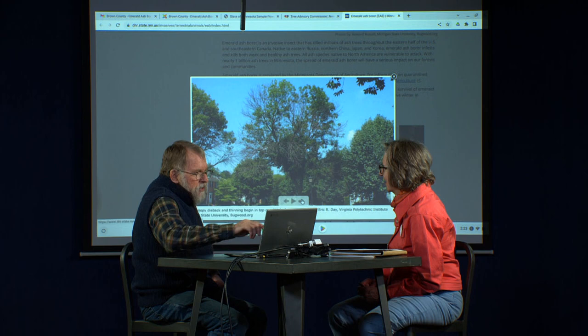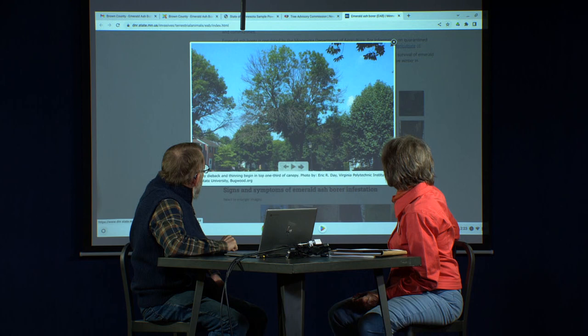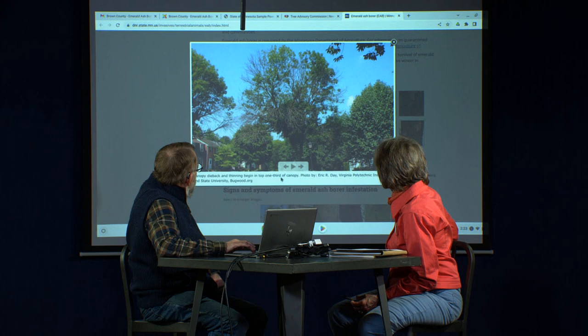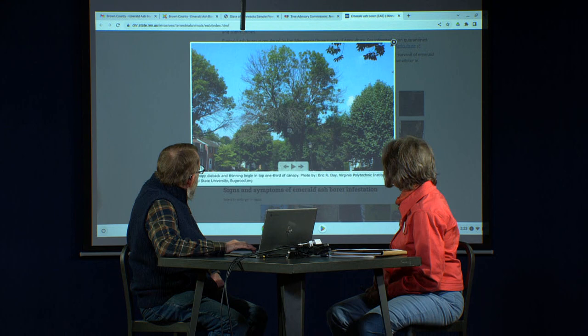This is what the tree looks like in the summertime. This is what you'll see this summer driving around New Ulm. This tree has enough damage that it probably will be lost. There's maybe one branch that's a little green, but it probably has borers in it. And there's epicormic branching down low. The tree's trying to replace its leaves.